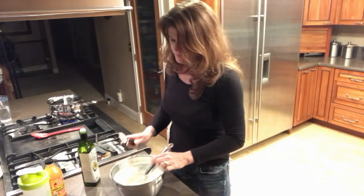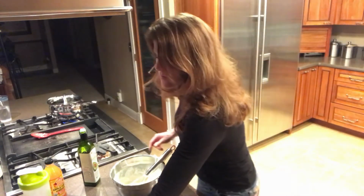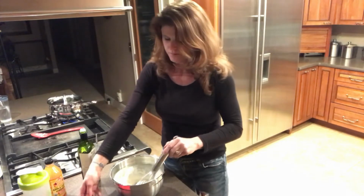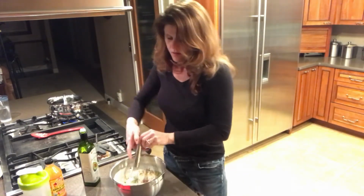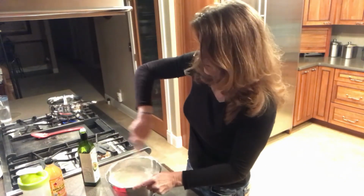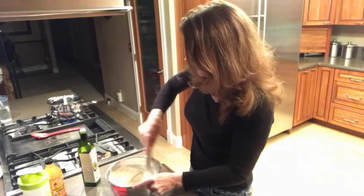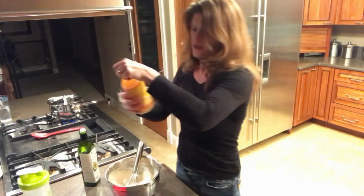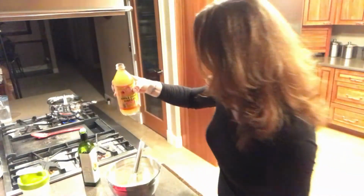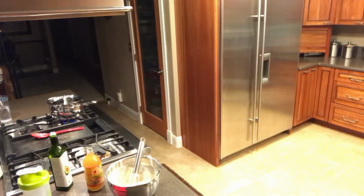Whisk it together. Dump in all of your spices. When you get apple cider vinegar, make sure it has the mother in it. Get all of the nutrients of the mother.